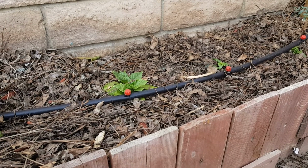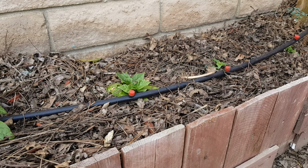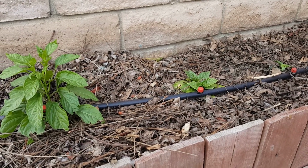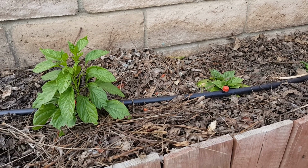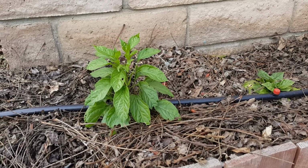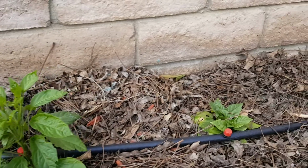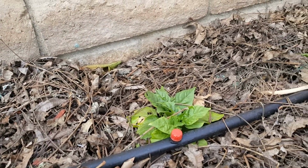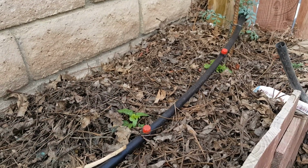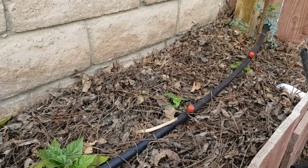This bed here is not doing very well because it's been very windy up here in the high desert in Lancaster, California. So a lot of these peppers are taking lots of wind, and bugs have been biting on them. These guys right here are my Carolina Reapers, red ghost peppers, and yellow ghost peppers in the background. They're not doing very well. I don't think they're going to make it, but we'll see.